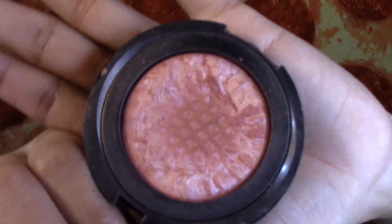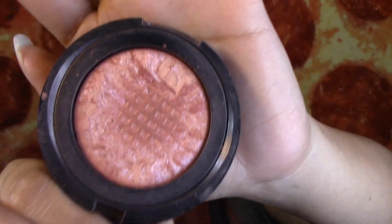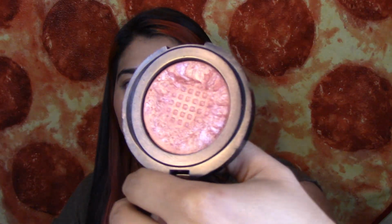But before I begin, I wanted to show you the blush that I already hit pan on. Look at it, it's so cool. At first I'm like, is that more blush? But that's already the pan, so that's pretty cool. This is the Laura Geller New York Baked Blush and Brighten that we got in our BoxyCharm, I think about a year ago or so, I'm not sure. I'm super excited that I finally hit pan. I hit pan a couple of days ago, and that's what I'm wearing right now.